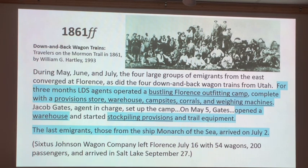They would actually pick up passengers. They would camp outside of Florence, probably down by Cutler's Park. When they were ready to pick up passengers, they would come into Florence and they would weigh their baggage, and then they would take them out to similar locations and teach the Saints, many of whom did not know how to cook or didn't know anything about frontier life. So a lot of people came through here with hopes and dreams of going west, and Florence is where that started for many of them.